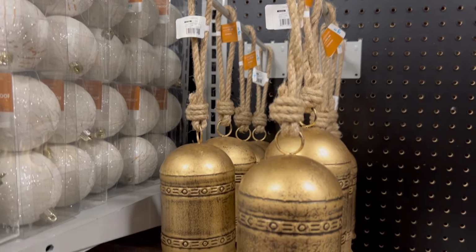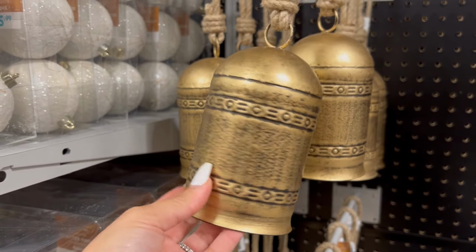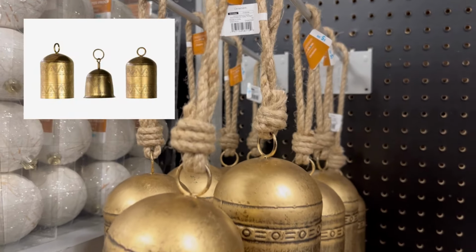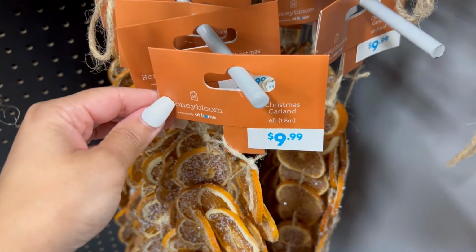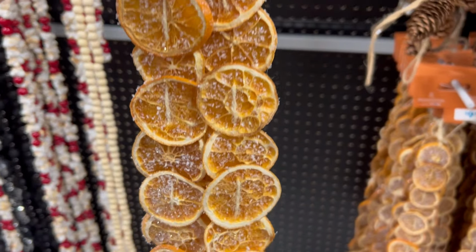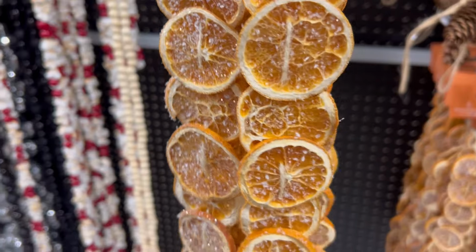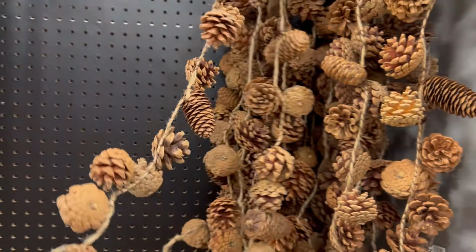This large bell for only $5.99 is similar to the set of three antique brass bells from Pottery Barn, priced at $149. And this gorgeous dried oranges garland is just beautiful for only $9.99. I think this is new this year, as well as this pinecone garland, perfect for a tablescape or for our mantle.